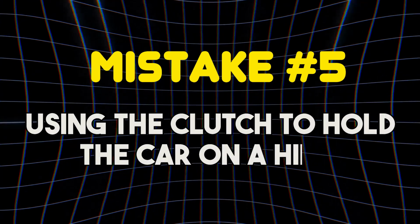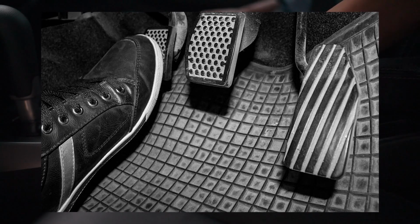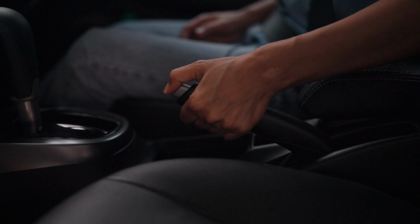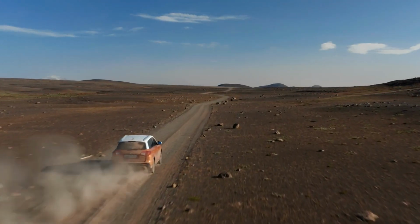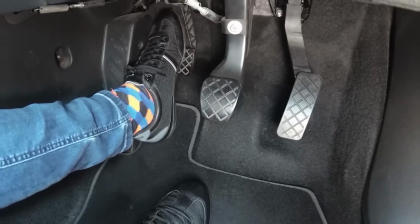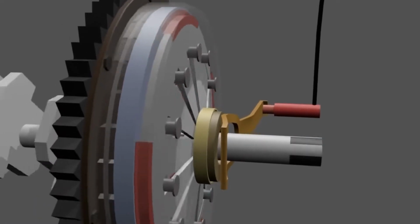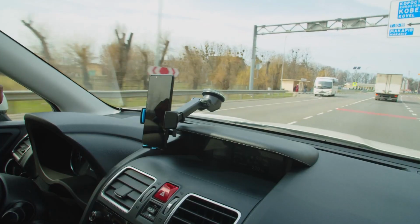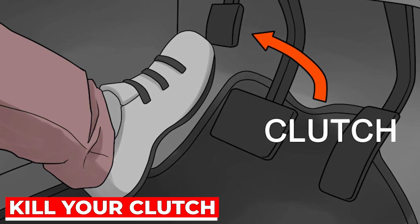Mistake number five, using the clutch to hold the car on a hill. When stopped on a hill, many drivers keep the clutch partially engaged to prevent rolling backward instead of using the handbrake. While this might seem like a good trick, it's actually a major mistake. Holding the clutch in this position creates constant friction between the clutch plate and the flywheel, burning out the clutch much faster than normal driving. This is one of the fastest ways to kill your clutch.